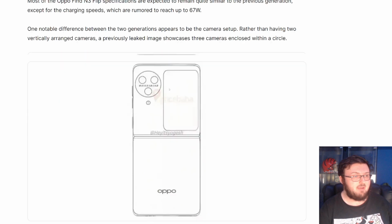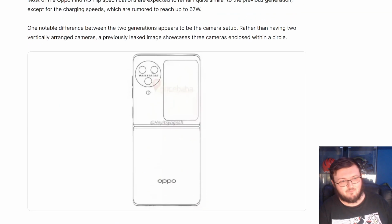Now, of course, the biggest problem I will say with the Oppo phone, whether it is the Find N2 or the Find N3, is they're not going to be following the process of giving us a beautiful outside display. They are more or less going the camera route of giving us a better camera setup, where it's going to be 3 cameras instead of 2, and the outside display is going to be, for all intents and purposes, exactly the same. And we already know that the Oppo Find N3 is going to have the exact same look as the Find N2 without one additional camera.